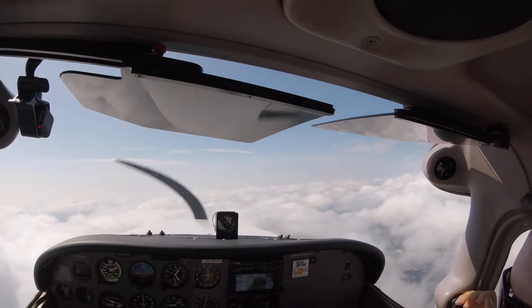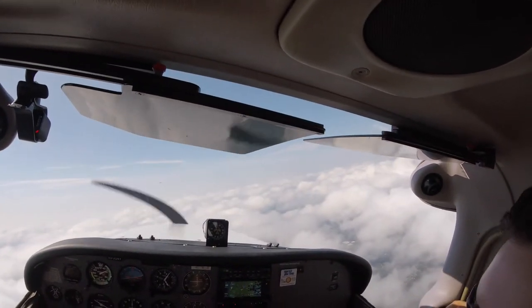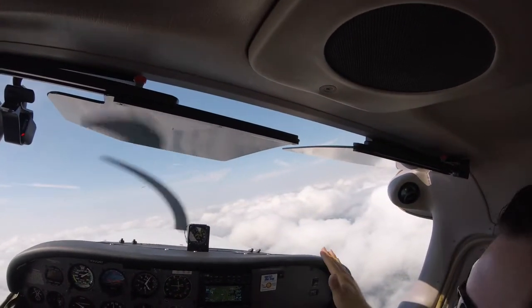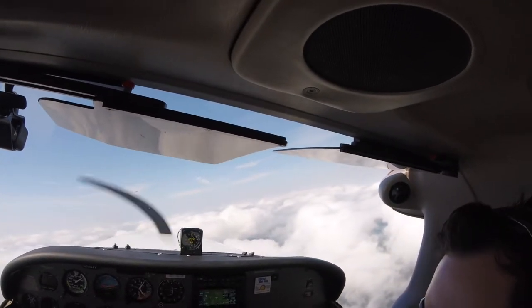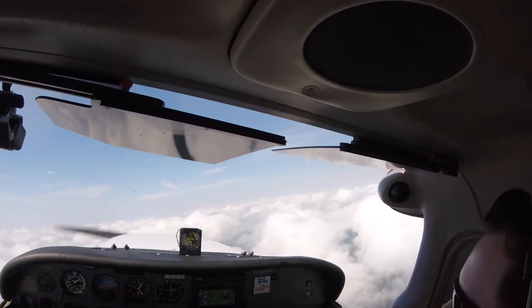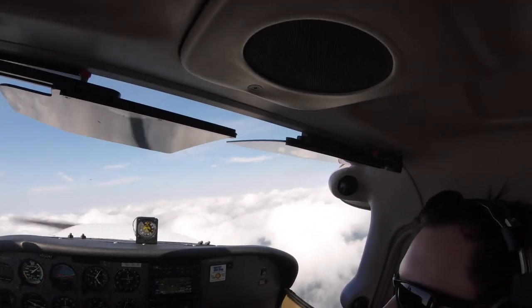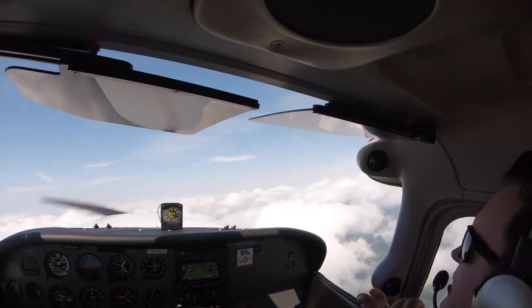Any questions or thoughts so far about it? No, I'm trying to use as much visual as I can. Yeah, but you can see the nose is a lot higher. It looks like we're climbing in these turns, doesn't it? But we're not. We're actually holding level. Right. You can see vertical speed is dead on zero. You're doing great. It's actually a lot easier to keep altitude while turning at slow speed, it seems like. Yeah, it could be perceived that way.